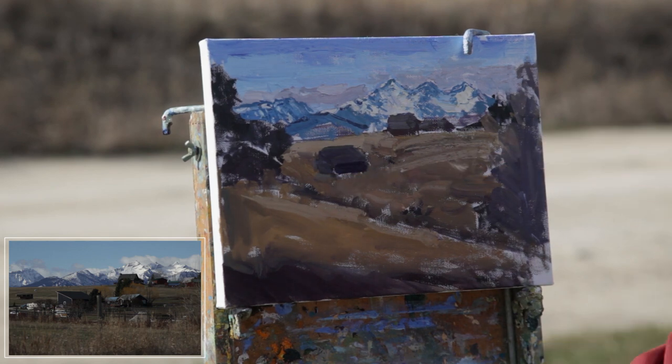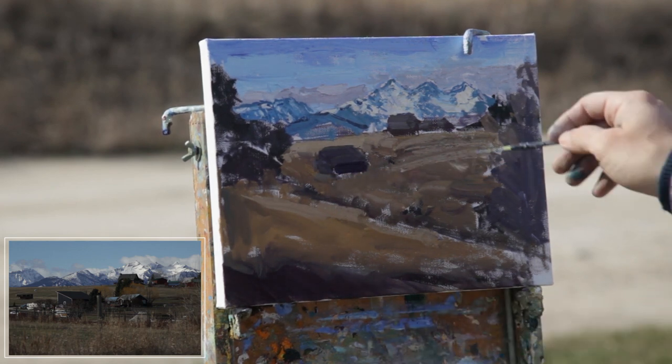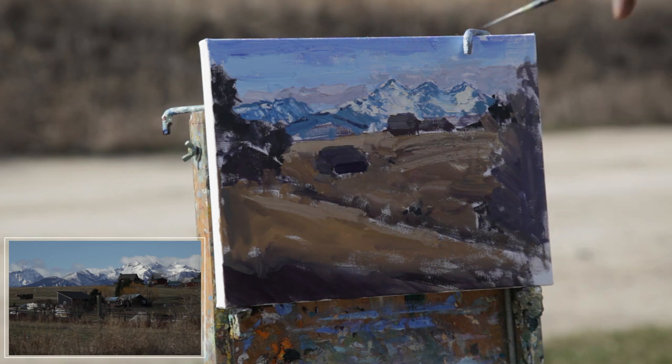And there's a lot of stuff around this house. It's not junky. They just have a lot of things, as any good Montanan does.